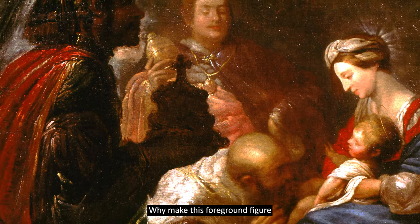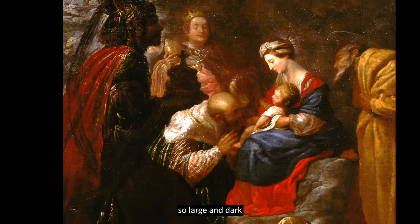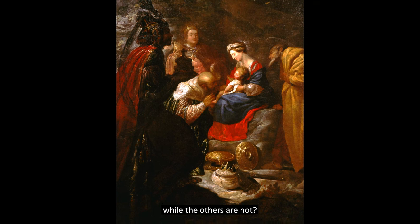Why make this foreground figure so large and dark while the others are not? Does the compositional effect of this figure, so large in the foreground, allow you to feel that you also are there, a witness to this scene?